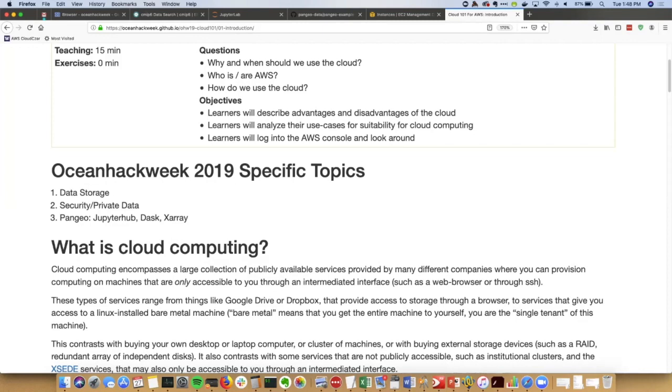Sustainability-wise, you can actually install Pangea anywhere. You can install Pangea on Xsede. I think Cheyenne actually has a version of Pangea up. And long-term, I think they're looking to the cloud providers to actually take Pangea on as a computing solution.